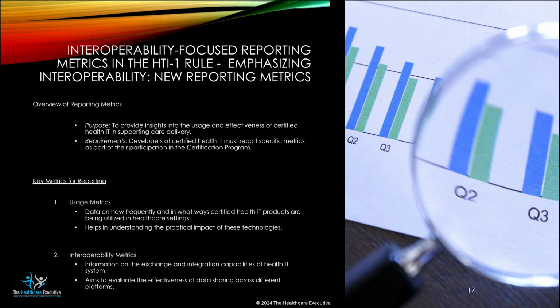What are these reporting metrics and why are they so important? The purpose of these metrics is to provide valuable insight into how certified health IT products are used in healthcare settings and their effectiveness in supporting care delivery. By requiring developers to report specific metrics, the rule aims to gain a clear understanding of the practical impacts and the interoperability of these technologies. So let's take a look at some of these key metrics for reporting.